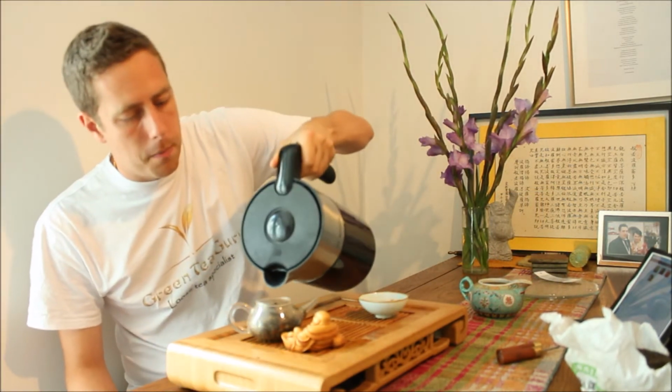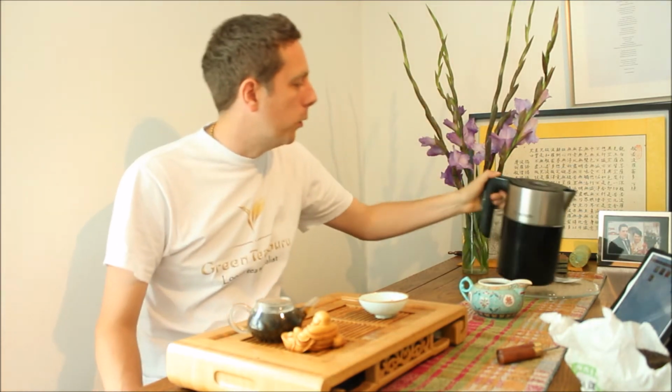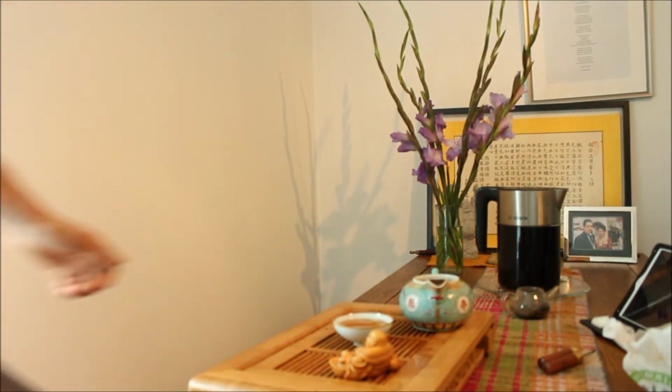Alright, second infusion now, chaps. And we're really hoping for a bit more of an explosion of taste. That was a good start to see where things might take us. Might leave it for a little bit longer to sit. So, second infusion. I did leave it a little bit longer. Slight bitterness coming through. That slight dankness of the wet storage taste is coming through much more.